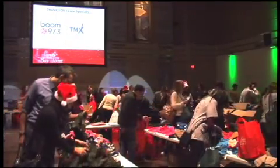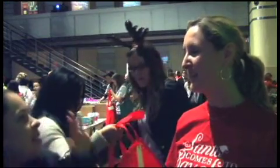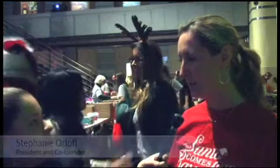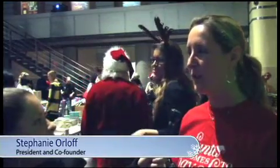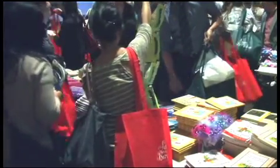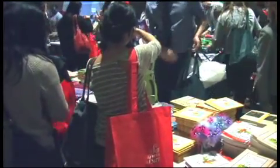Co-founder Stephanie Orloff says the organization has come a long way in the past 10 years. I'd say it's exponential. I mean, if you think pretty humble beginnings from 16 people to this year, I think it's 1,742. This year, over 1,500 people were selected to receive a bag.